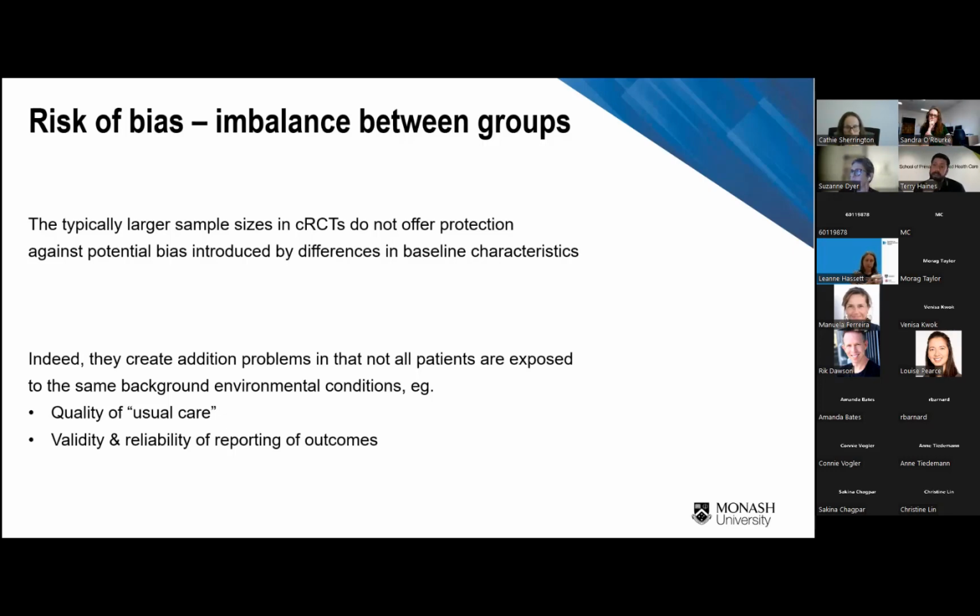Now, what Frances did to mitigate that risk was to have a pre-intervention period of 6 months that she looked at, to try and account for the baseline levels of fall rates between those different wards.